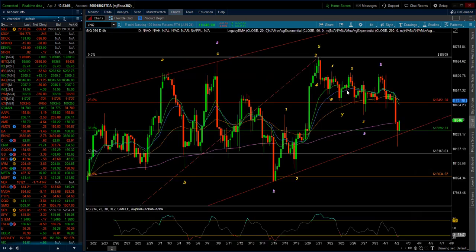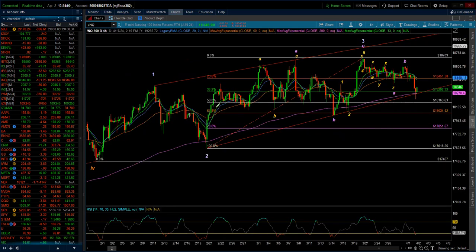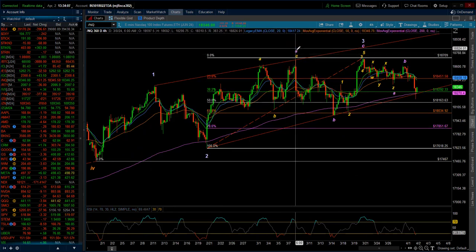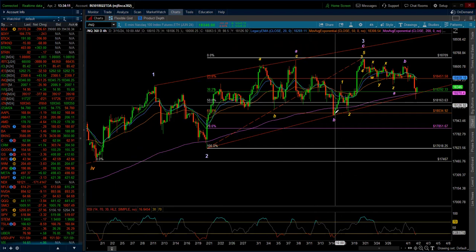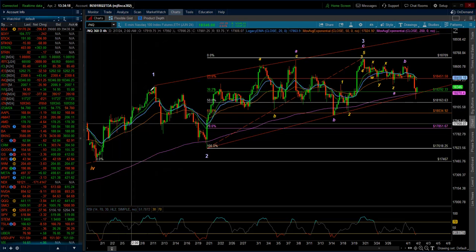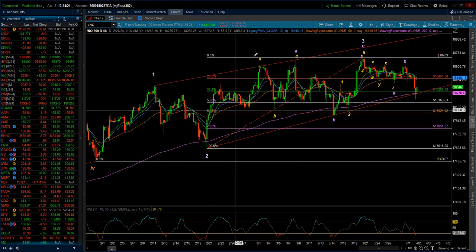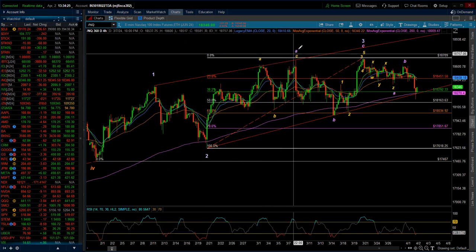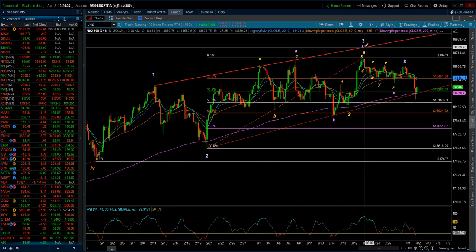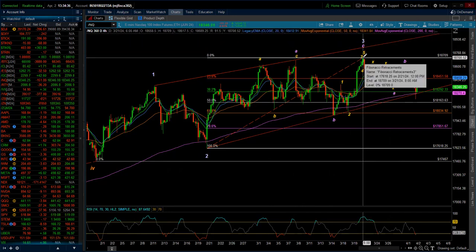Let's go back out and start on that 4-hour chart. Again, this one, I've made an alteration. I had moved the 1 up to here to accommodate a different type of count that was happening. I've moved it back down, put the 1 here. It's still A, B, C, A, B, C, A, B, C, A of 3, A, B, C, B of 3, 1, 2, 3, 4, 5, C of 3. So the minute third wave continues to be complete at 18,710 or 09, wherever that level was. And then what we're working on is the fourth wave.